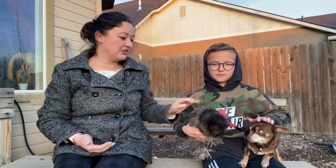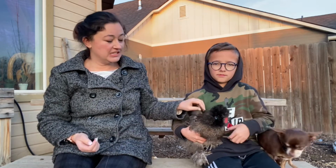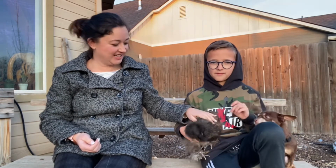They don't have much meat on them, so if you're thinking of cooking them, you won't want to. But in other countries like Asia, they're known as a delicacy because their bones are black and their skin is black, which they are said to have some healing powers, or at least that's what they believe. So in other countries they do eat them, but for us, they're just our pets.